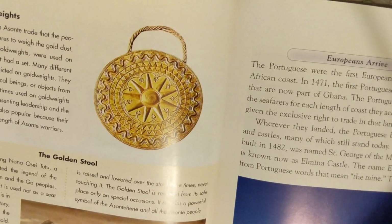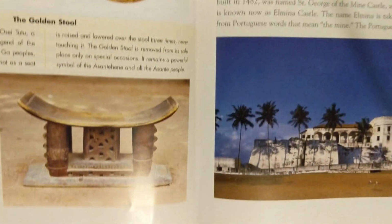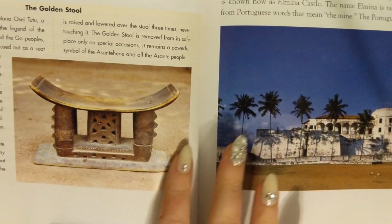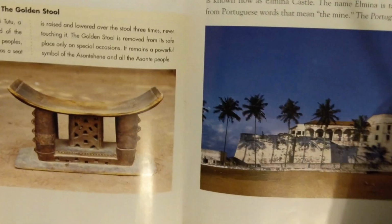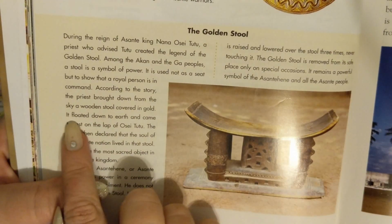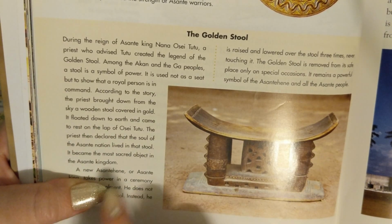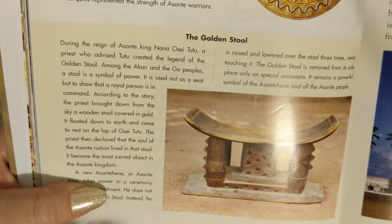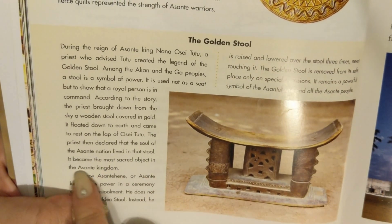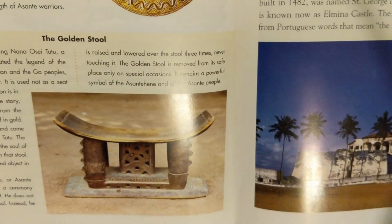Gold weights that they used to measure the gold that they sold. And here is the Golden Stool. The Golden Stool that came from the heavens. See, I'm not kidding. It floated down to earth and came to rest on the lap of Osei-Tutu. The priest then declared that the soul of the Ashanti nation lived in that stool. It became the most sacred object in the Ashanti kingdom. I'm telling you, it's important.